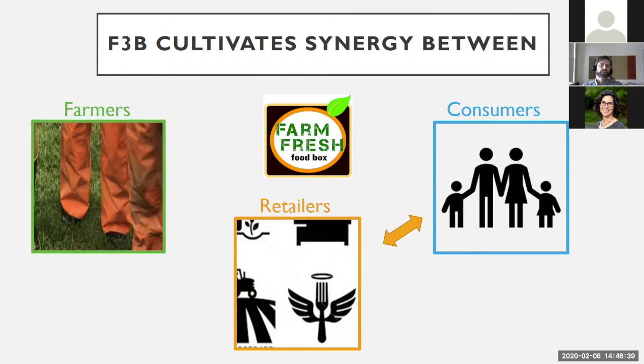So the concept here is really to create synergy and use what's existing. The concept we already have in our neighborhoods and communities, we potentially have everything we need in place. We just don't have the cultural acceptance of it. So retailers are already interacting with their consumers, and the concept is that this is a general store or a convenience store that doesn't have a produce section.